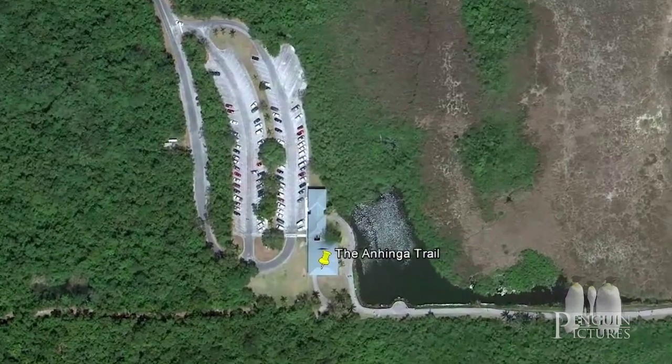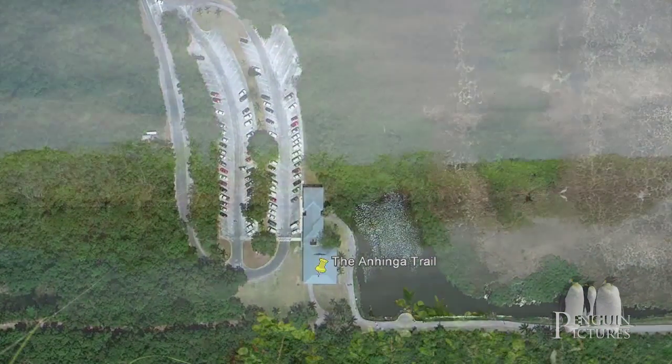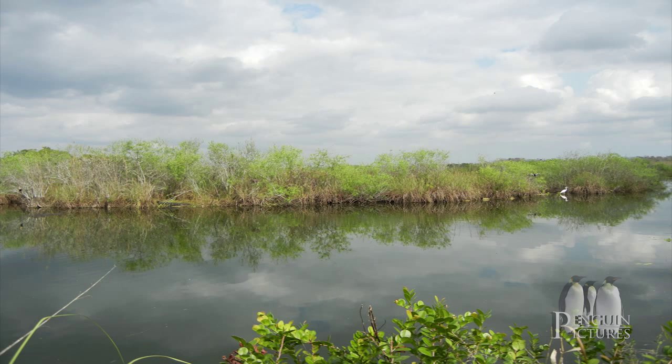Trail is 1,200 meters long. It goes through the sawgrass marsh of the Everglades. The Everglades is 1.5 million acres.